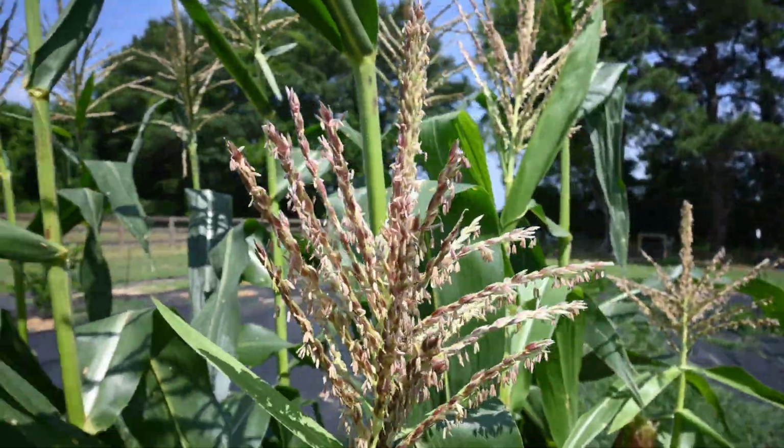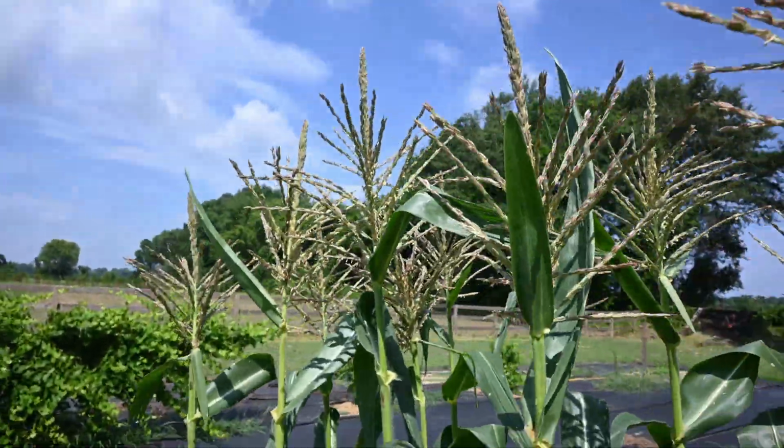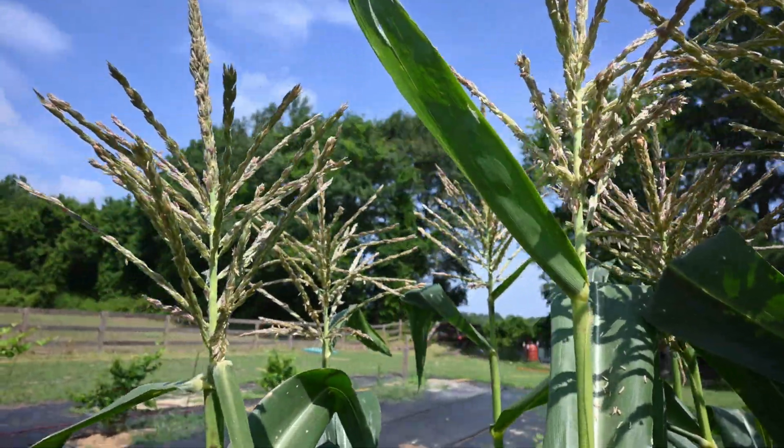Anybody know what these are at the top or the end of your corn stalks? Let us know. We could Google with the best of them, but we like to interact with our community.